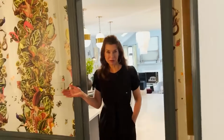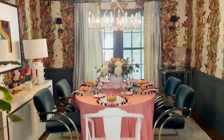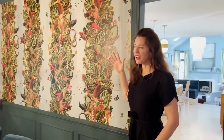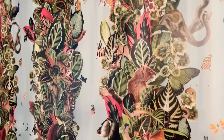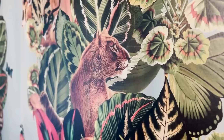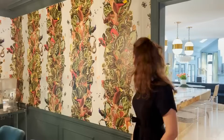So this is our dining room, and it's probably the most eclectic room in our house, and also one of the first that we did. This is Milton & King wallpaper, and I love a statement-making wallpaper in a dining room, and I think this fits the bill perfectly. We have actually, my kids counted at one time, 33 animals in this wallpaper. Whether that's true or not, I haven't fact checked. But you can look, I think it's inspired by South America.